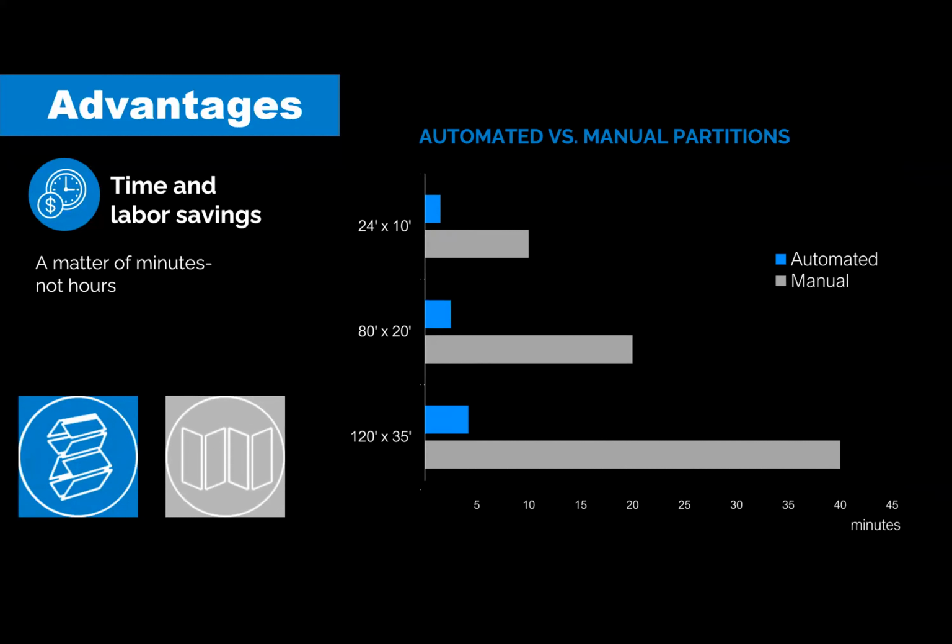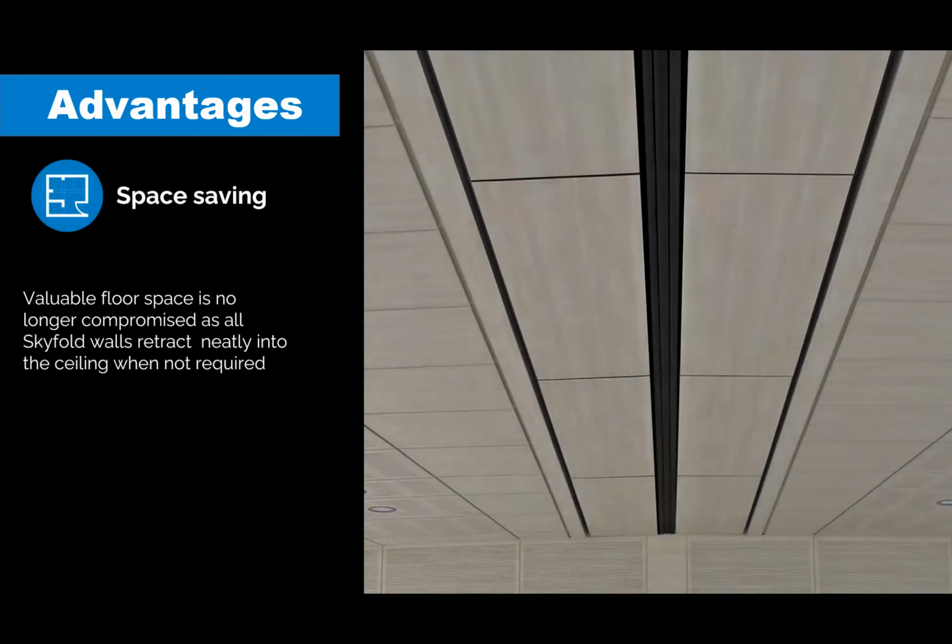We really see this savings in time with the larger walls. Once we get maybe into the 40-foot wall and beyond, it's a difference of nearly an hour or hours in the case of that ballroom setup. So a lot of time savings with automation. With the vertical product, you're also going to find space savings. So we don't store on the floor plate.